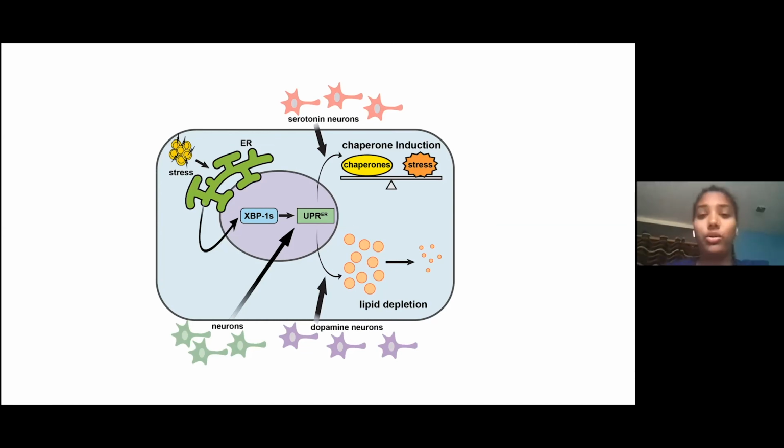I just have one more question. Do you know which certain neurons activate the UPR-ER? Or is it that the serotonin neurons and the dopamine neurons, like, I don't know what I'm trying to say, but is it specific, or are there just types of neurons that activate the UPR-ER and then activate both the lipid and the chaperone responses?